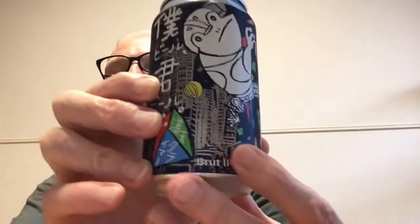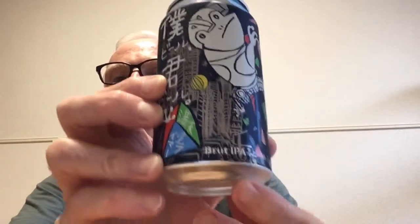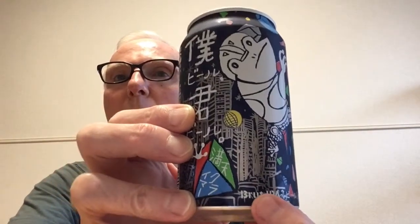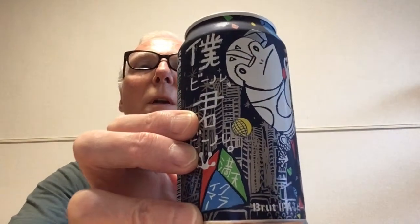In any case, today's beer is an unusual one for them and for Japan. It's called Boku biru, Kimi biru, and the style, as you can see at the bottom, is a Brut IPA, which is a fairly new style. We'll talk about it in a second.